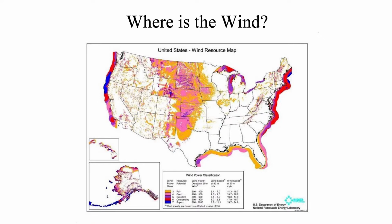So why are these projects proposed in these areas? Let's have a look at this next slide. This is a wind resource map done by the US Department of Energy. The redder the area, the greater the wind resource. Wind projects must be built where the wind is, since it's the fuel for the turbines. Wind spins the blades of the turbines, which turns the generator to create electricity.